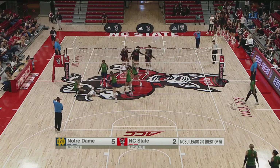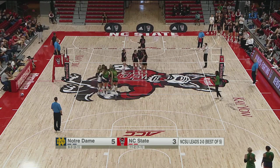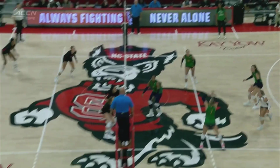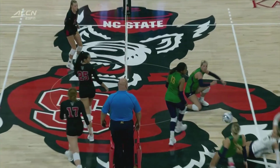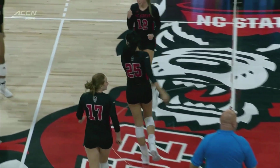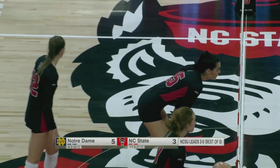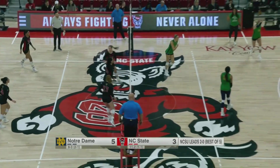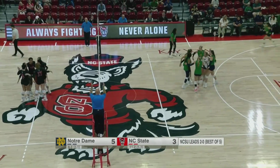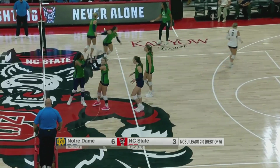Leading to a block. Riley Schock's been everywhere at the net. Great lineup there by Schock. They obviously know the ball's all the way to the left. They know that set's going to be over there, so they just camp out waiting to get up. And watching Schock's facial expression after every play is fascinating. If there's a service there, I don't want to see her face after that. Good point there for Notre Dame.